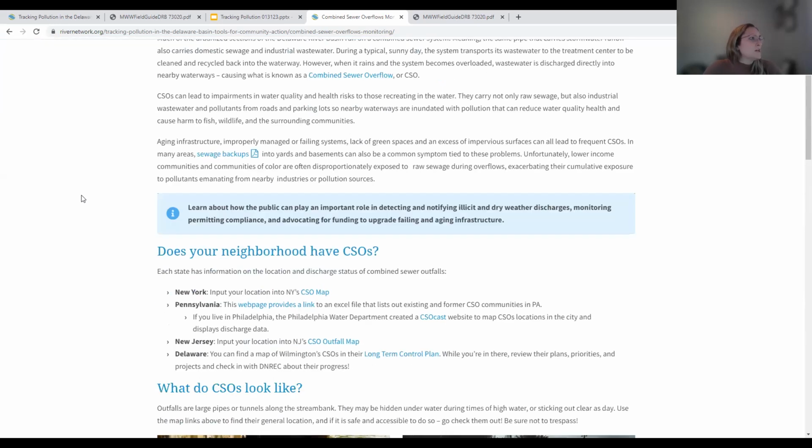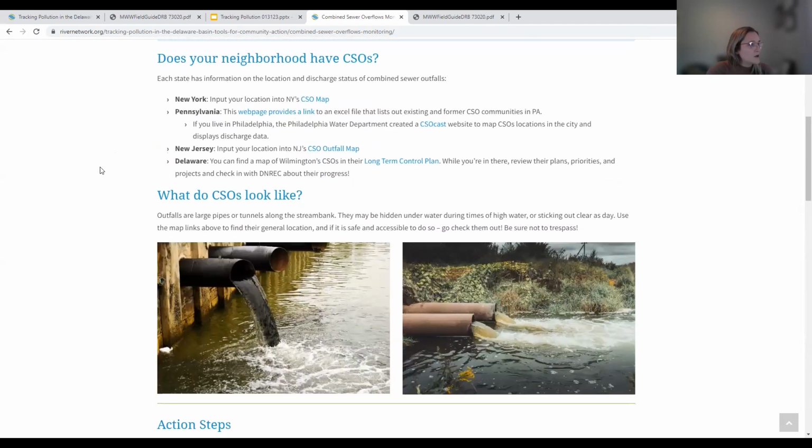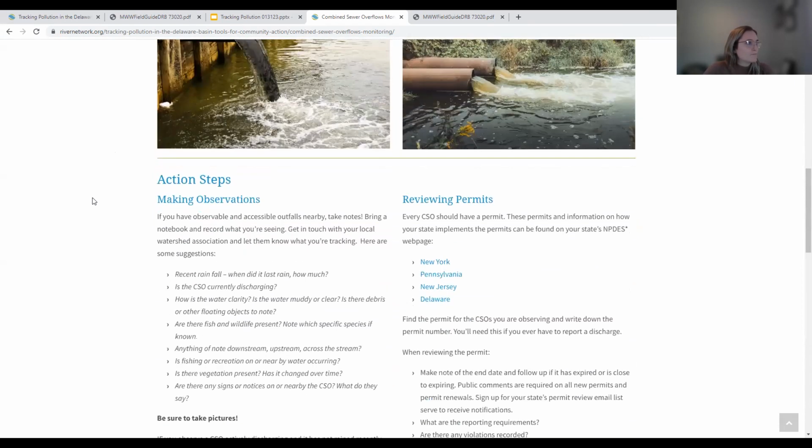So one of the first steps here is really identifying where your CSOs are located, and just being more aware of where they are, and helping your volunteers and community members to learn more about where they are. And so each of the 4 basin states have either a mapping or a location system where you can locate the CSOs, and also identifying what they might look like. How do you identify a CSO?